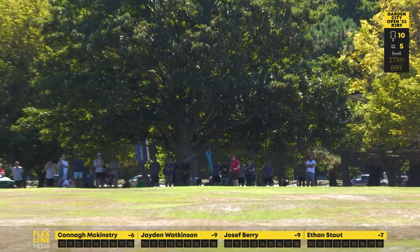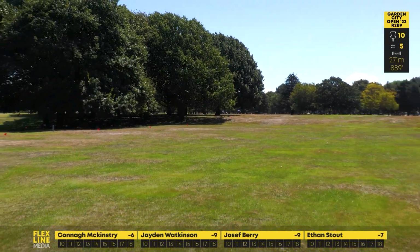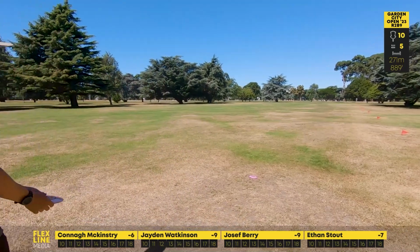Bit of a cloud breaker over out of Connor, so kind of a flippier DD3, and as you can see, he's getting the full flight out of that. Dead centre. Nowhere near the OB. It's a lovely drive out of Connor.